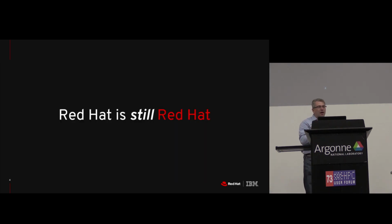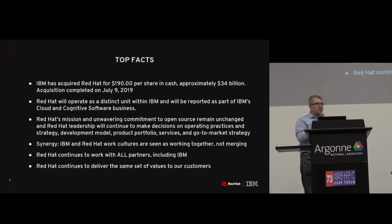Red Hat is still Red Hat, and that is basically what you need to know as our customers and partners, with many valuable relations here in the room, many people I've known for years. Quick set of facts here. The acquisition has been completed as of July 9th. IBM has purchased Red Hat for $34 billion, and we will operate as a distinct unit within IBM and will be reported as part of the cloud business unit and cognitive software business unit within IBM.